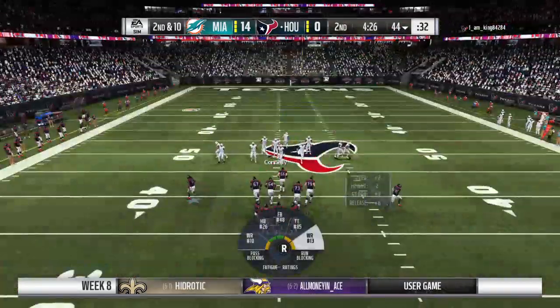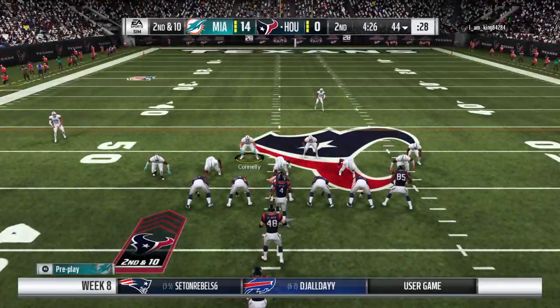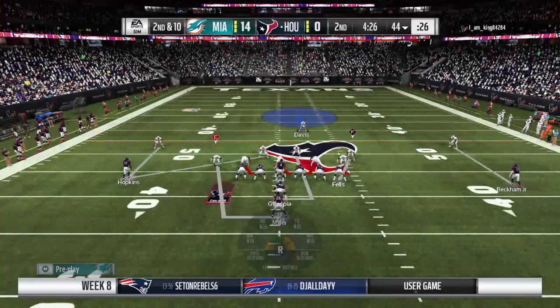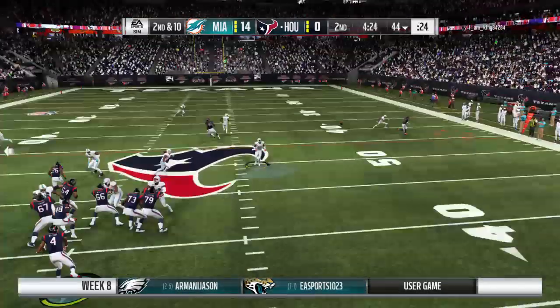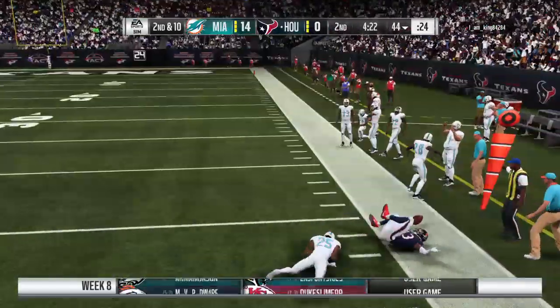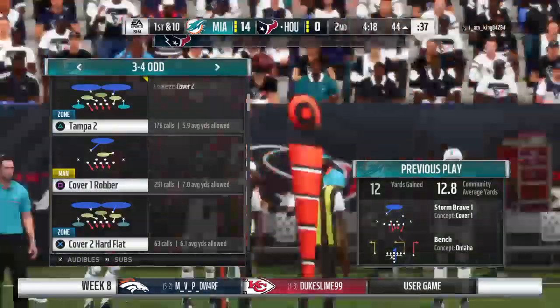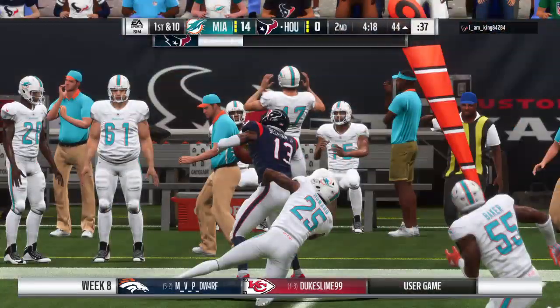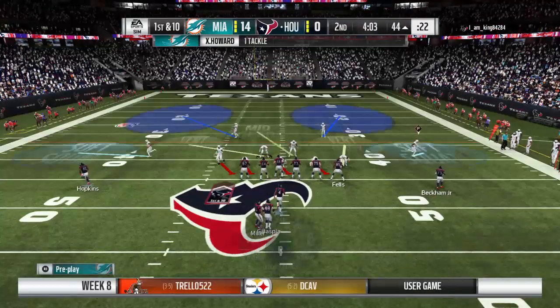So after the incompletion on first, now 2nd and 10. Throwing again is Watson. He's got the hook up to Odell Beckham, and he'll work it across midfield inside the 45. First catch there for OBJ, and that's good for a first down.